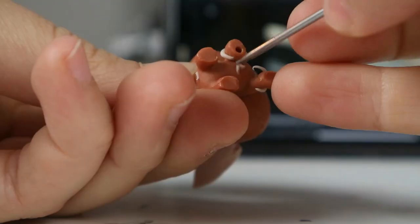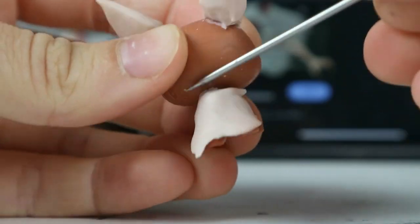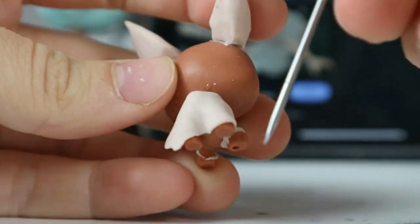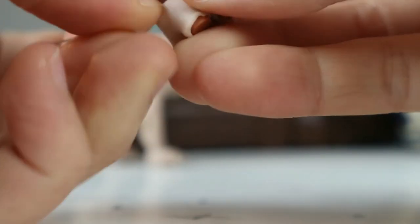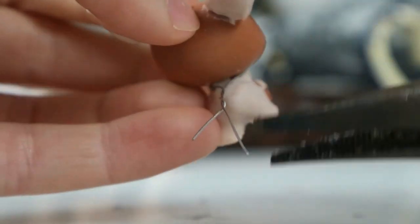Okay, so what am I even doing? I'm putting on little bracelets. I'm just looking at her outfit and making a really crappy version of it because it's gonna be covered pretty much anyway, so I don't care enough. And her little necklace of little claws or whatever those are, I have no idea.